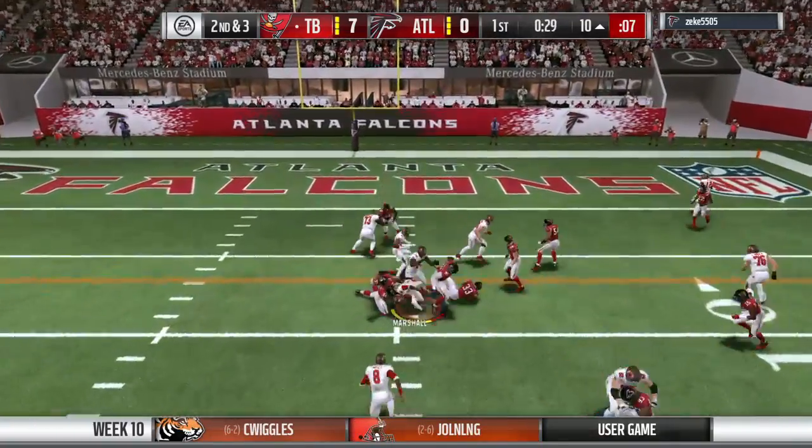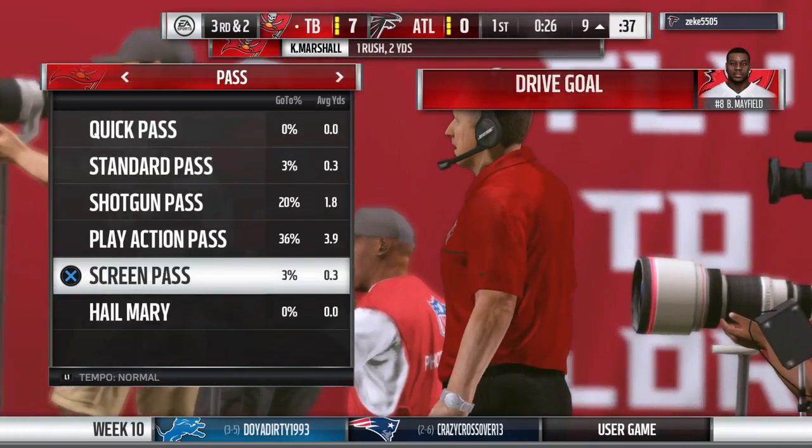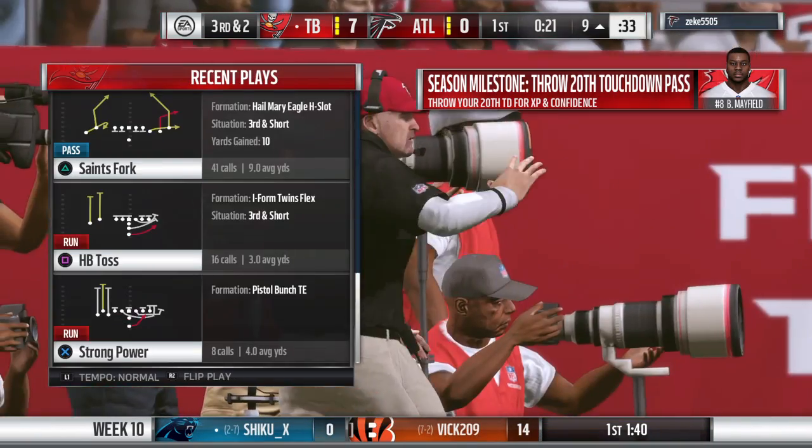Here's a carry now for Keith Marshall. And a short pickup there down to about the 9. And he got half of what he needed there, 2 yards. And it'll bring up a 3rd and 2 more.